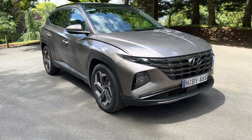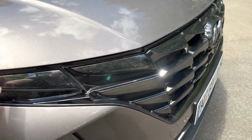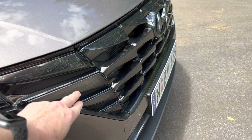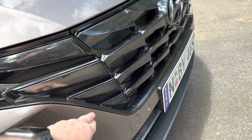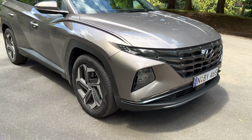So being that this is the Highlander model, you get everything you'd expect on a top of the range model. So we start off with things like bi-LED headlights here. We can just see here at the front of the car, the LED daytime running lights are in this sort of vertical section here. And at night time they look really fantastic. They're a very cool design.